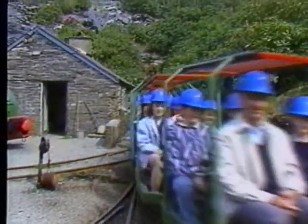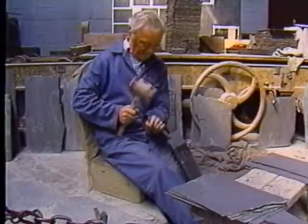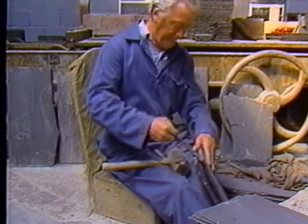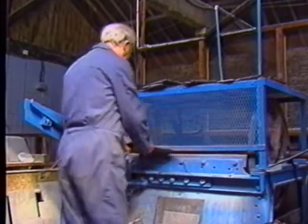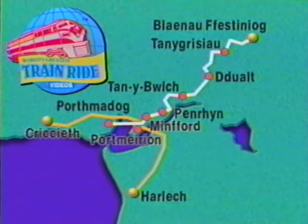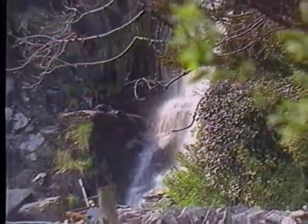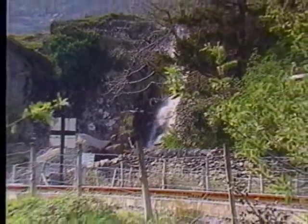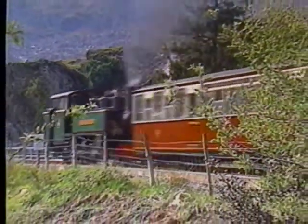Emerging once again into the daylight, be sure to see the slate being cut by an expert. The slate must be initially split and then cut down to the required size. Our railway adventure on the Ffestiniog Railway ends with a return trip to Porthmadog. We'll have plenty of time to reflect on the enduring spirit and strength of the people in this tiny country of rugged landscapes.